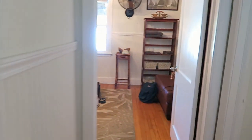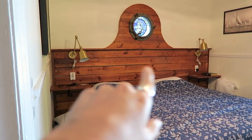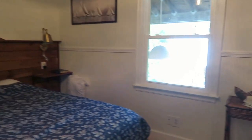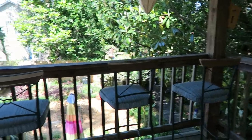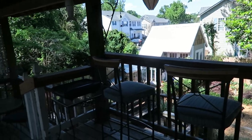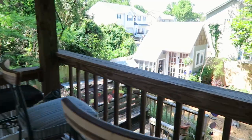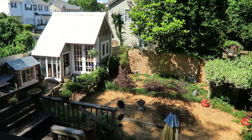Bathroom here. And then the bedroom. And this is cool too. The owner actually created this headboard himself, which I think is neat, kind of the nautical touch. And then this looks out onto the backyard, which I'll walk out onto the patio briefly and show you a bit of that. So this is nice and super private. Up here we have a little balcony, little area to eat down there. They actually have chickens. And then a little Zen garden.